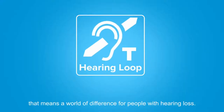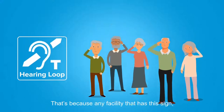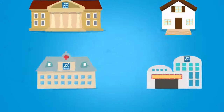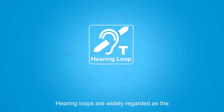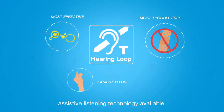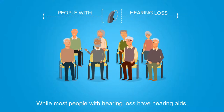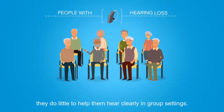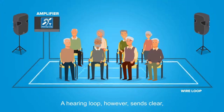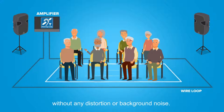This is the sign that means a world of difference for people with hearing loss. That's because any facility that has this sign also has a hearing loop. Hearing loops are widely regarded as the most effective, easiest to use, and most trouble-free assistive listening technology available. While most people with hearing loss have hearing aids, they do little to help them hear clearly in group settings. A hearing loop, however, sends clear, pure sound from a sound system directly to the user's hearing aid without any distortion or background noise.